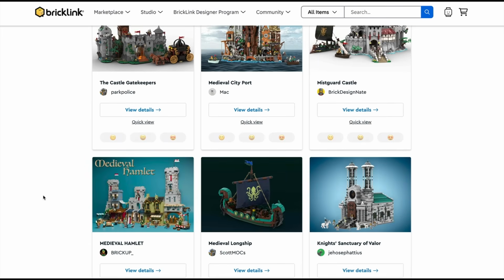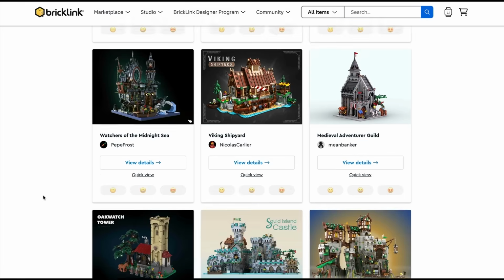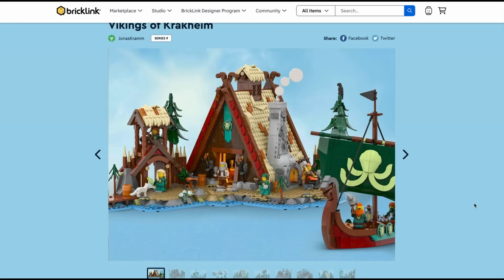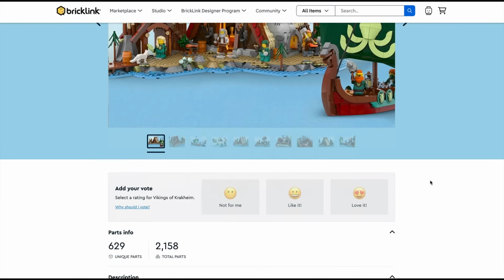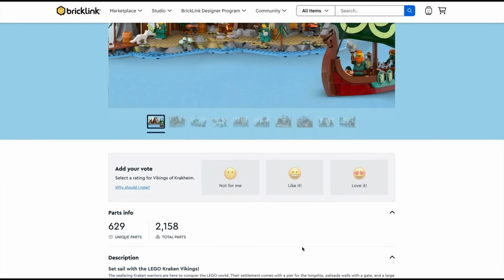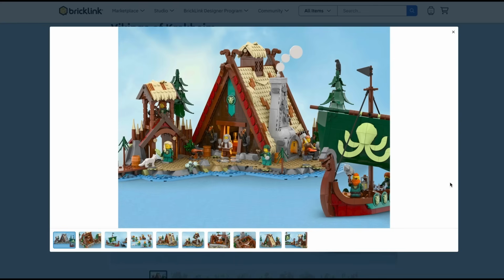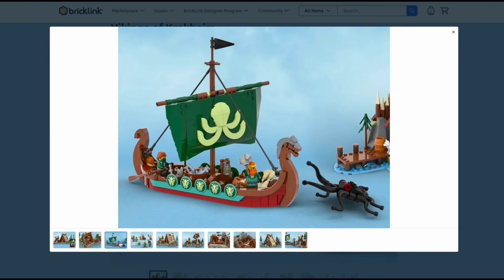Anyway, that said, let's begin, because some of these builds are so exciting that if we were back in medieval times, they'd have had to rename it Camelot. And we begin with this one, the Vikings of Krakheim. This one is, of course, taking advantage of our new medieval faction, something that we will be seeing quite a bit of during this, coming in at around 2,100 odd pieces. And I have said in previous videos, being a fan of the Viking sort of sub-genre, I would like to see some more sets, and this is certainly a doozy.